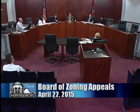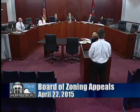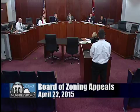The detached structure, so it's not a garage? Mr. Lake can probably answer that. I'm not sure if it's going to be a garage. It may just be some kind of a detached accessory structure. Are you speaking of the proposed structure or the one that's already in existence? Well, if I'm understanding the application, it sounds like you're wanting to put a structure at the back part of your lot? Yes, sir. Okay. And then in addition to that, you're wanting to put a carport attached to the existing structure that's on the lot?